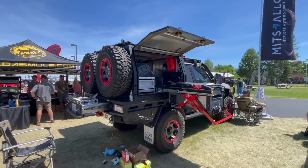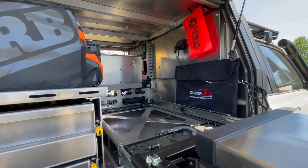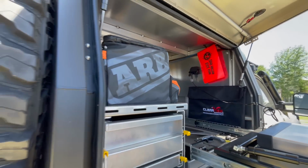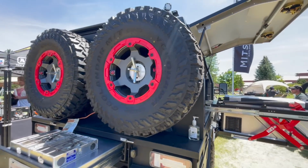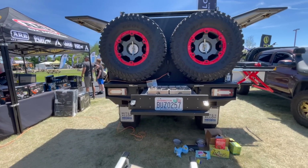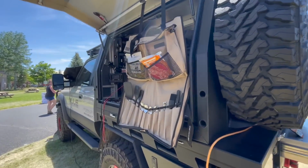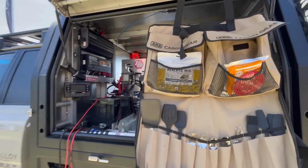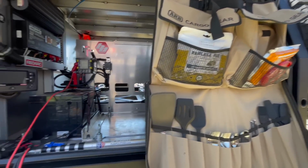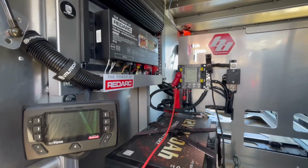Yeah, check this out. Got the drop slide, the MITS Alloy camper, full Red Arc system, dual spares. If you have 2 spares, you have the biggest nuts. I mean, absolutely killing these ARB cargo gear things. Full Red Arc systems. I mean, good lord.